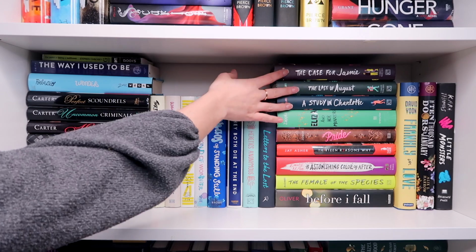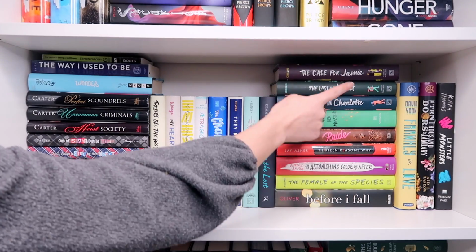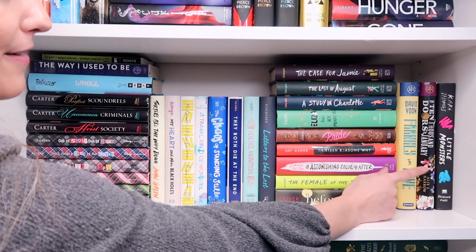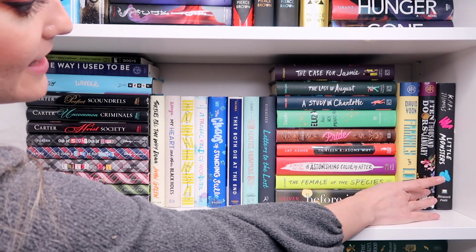And then the first 3 books in the Charlotte Holmes series. So A Study in Charlotte, The Last of August, and The Case for Jamie, which I've read. And then we have these 3 at the end, which are taller contemporaries. We have Frankly in Love by David Yoon and The Ten Thousand Doors of January by Alix Harrow.